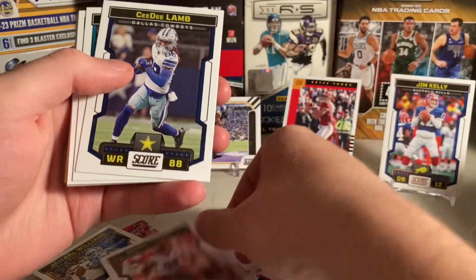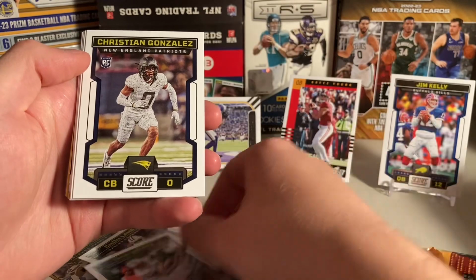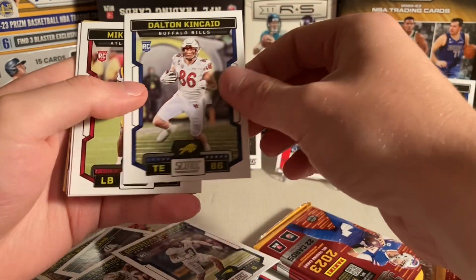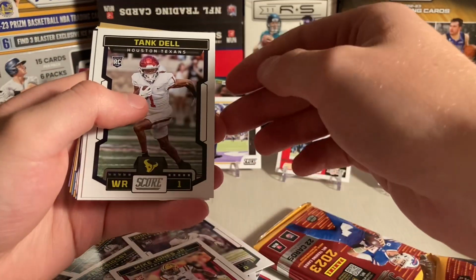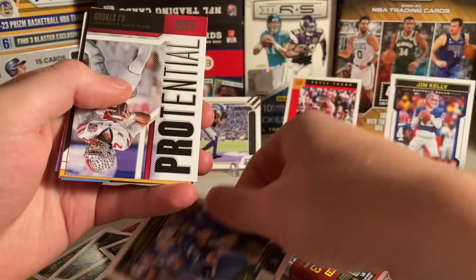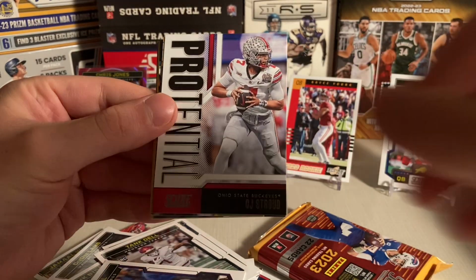Chase Young, CeeDee Lamb, Tank Bigsby. Good name for a running back, Tank. Christian Gonzalez, Dalton Kincaid for the Bills. Rookie, sweet. Mike Jones Jr. for the Falcons. Another Tank, Tank Dell. Two tanks, one pack. Jaren Hall for the Vikings. Potential, CJ Stroud, rookie. Very cool, very good.